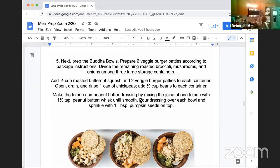This is really interesting. You never did a Buddha bowl like this? I've never done a Buddha bowl. Oh, yeah. They might be your new favorite. You could do like a rainbow of different colors and veggies. Yeah.